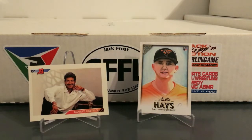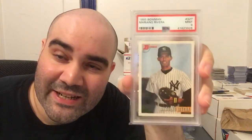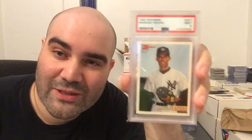Video cut out on the last card, but it was this 93 Bowman Mariano Rivera PSA 9. Second year card, but this actually gained in popularity because, as many of you know, his actual rookies from that 92 Bowman set where all the rookies are wearing like khakis and polos and all that. So very sweet one there. Again, a lot of people actually prefer that to his actual rookie.